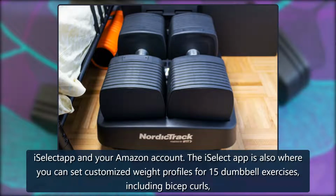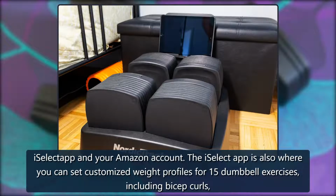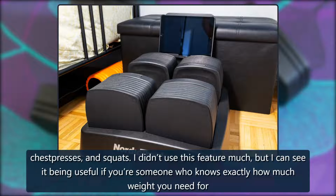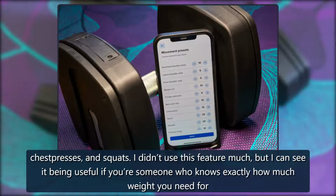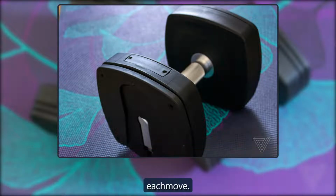The iSelect app is also where you can set customized weight profiles for 15 dumbbell exercises, including bicep curls, chest presses, and squats. I didn't use this feature much, but I can see it being useful if you're someone who knows exactly how much weight you need for each move.